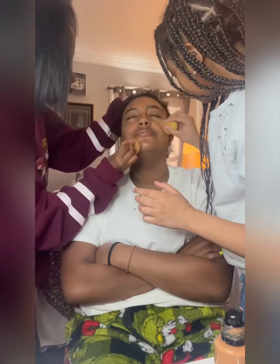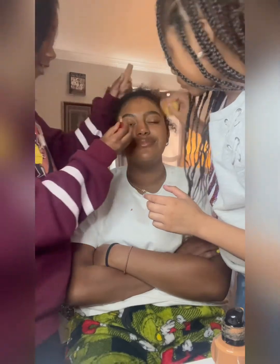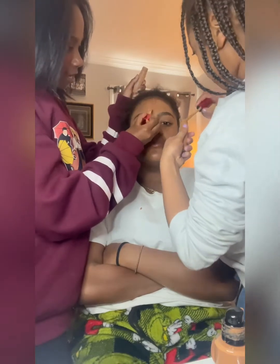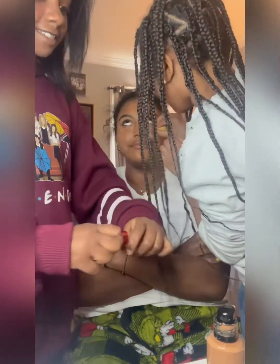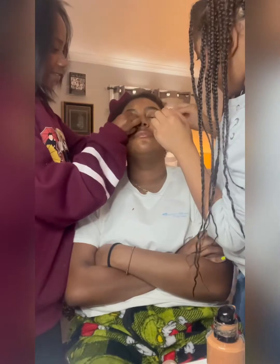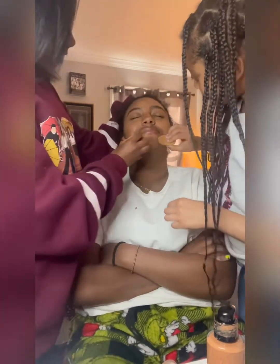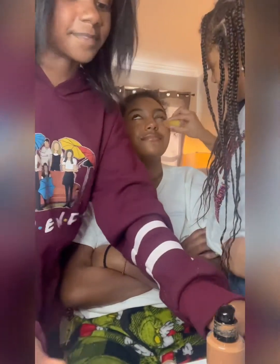So the skin tint's done, so now I'm gonna be moving on to her concealer. Wow, she went really fast. Yes, I'm trying to be really fast because, you know, we don't have any time to mess around. We gotta actually be fast with this because we're on a timer and this is literally so hard to do. I'm trying to figure out what the next step is. Wait, aren't you doing concealer? I just finished it.